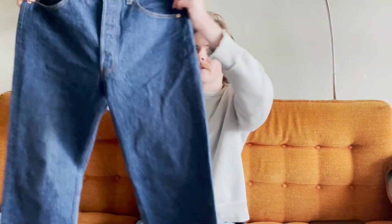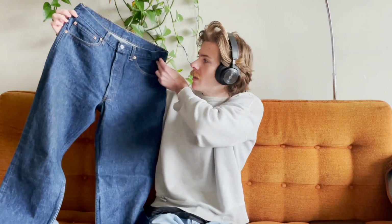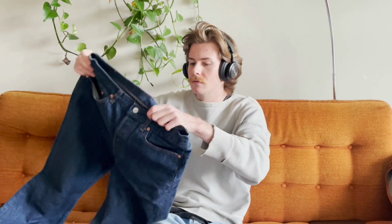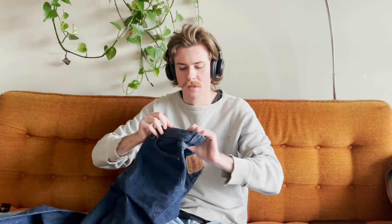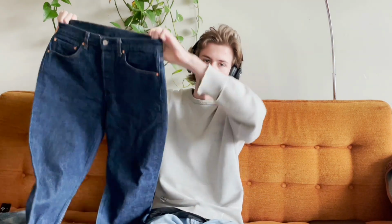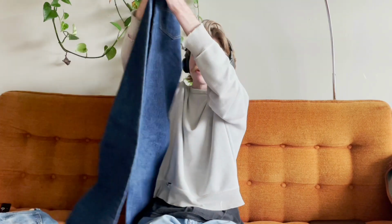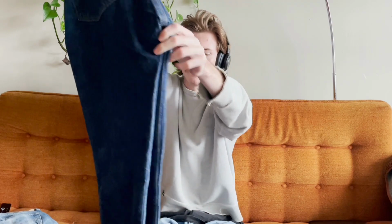So, but yeah, they're just a classic 501. They have all of the rivets and everything. They've got, I don't have the extra bar tacks, but they hold up really well. So this pair is obviously super clean, not really that worn. Still got the fuzzies on.